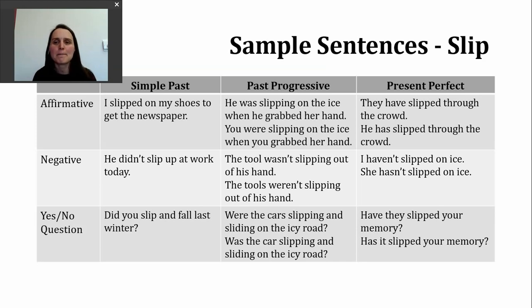Finally, let's look at the present perfect. To make the present perfect, we want to use have and then our participle. And here, because it's a regular verb, the past tense is the participle. They have slipped through the crowd. He has slipped through the crowd.